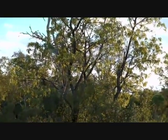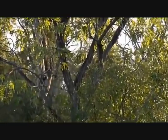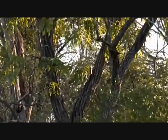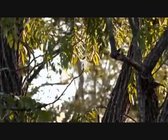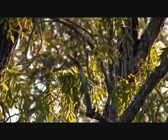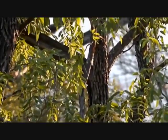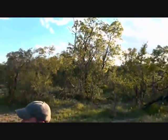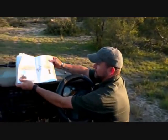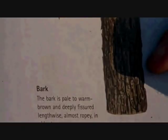But the characteristic features would be that bark, the very fissured bark, and the way it sort of hangs in the light there. We're finding it now right down in sort of the drainage line, and the book indicates that's quite an obvious place to find it, but we can also expect to find it sort of further up the landscape. I don't know why we couldn't find it this morning. Quite perplexing. And if I put the book on the counter here, you can quite easily see the bark there. Quite a nice characteristic of it.